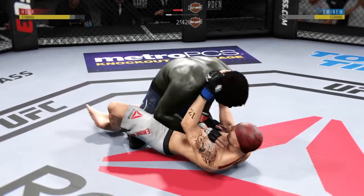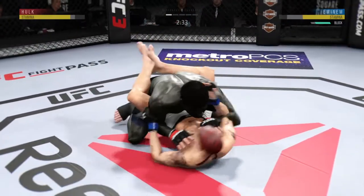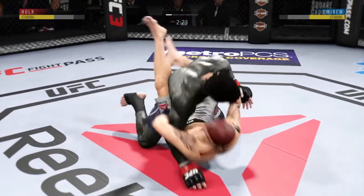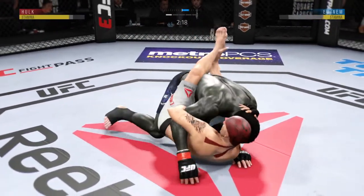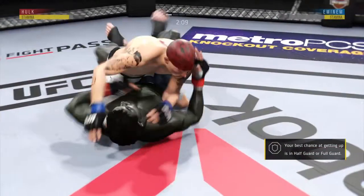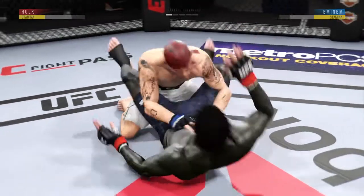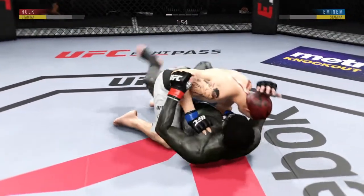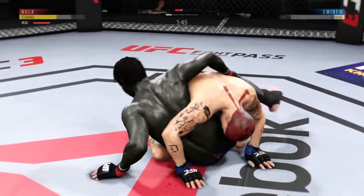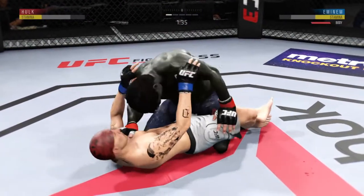Big body shot. Body. Now he's in full guard. Posture's up here. And got full mount. Hip escape, nice hip escape. Now it moves into full guard. He lands a big shot from the bottom. Under 2 minutes now to go in the round. Nicely timed sweep, and now he's in half guard.